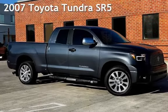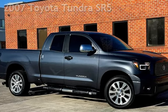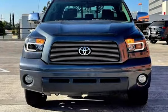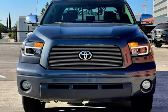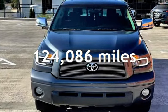Presenting a pre-owned 2007 Toyota Tundra SR5. This four-door truck has an 8-cylinder, 5.7-liter V8 engine, with rear-wheel drive, and an automatic transmission. This Toyota has less than 125,000 miles on the odometer.